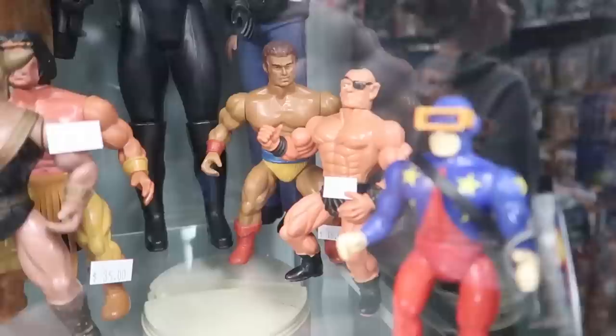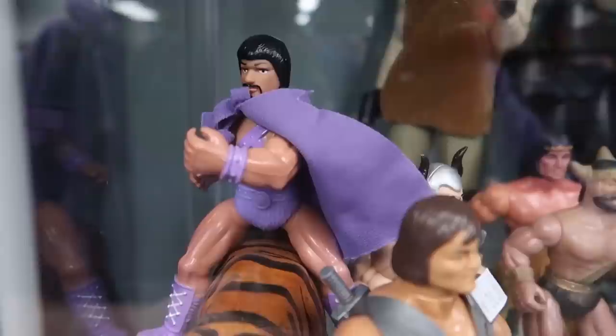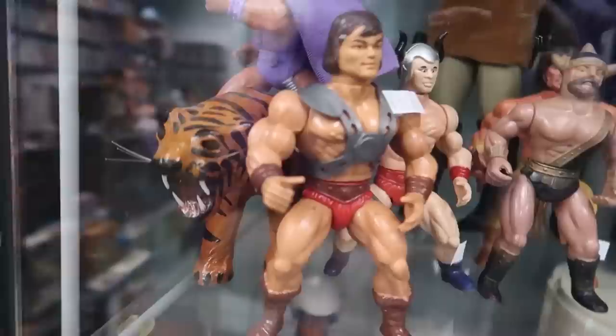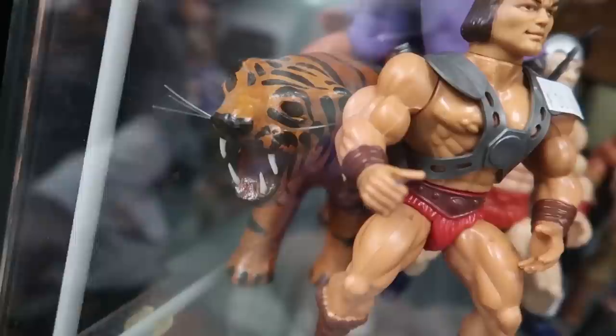It's a good batch of various 5.5 figures in here, including this guy. I just bought one of those in Texas not too long ago. Also, I love this cat that he's on. It almost looks like an art project or something, but it's cool. You can go to Hobby Lobby and just buy a wooden one. Oh yeah, wooden cat and paint it? Yeah, that's totally what it looks like.